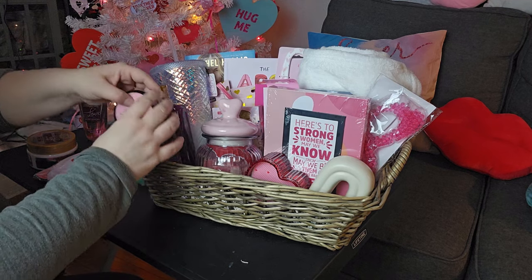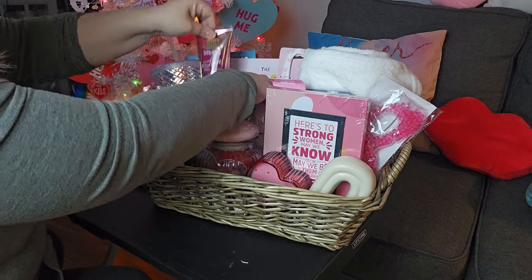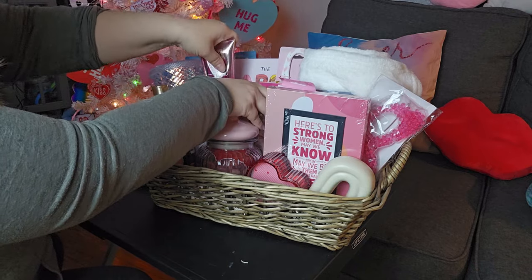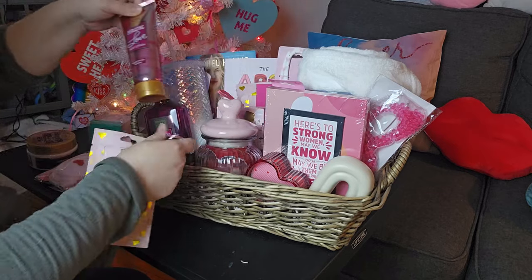With a basket this full, you're going to have some items that are going to give you some struggles. And this body wash was one of them just because of the weird shape of it. So I just had to keep playing around with everything and figure out the way that it would fit best into the basket. It may not be the absolute best way to show everything, but you just got to make it all work.